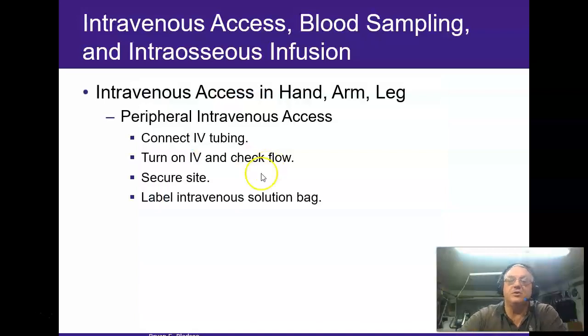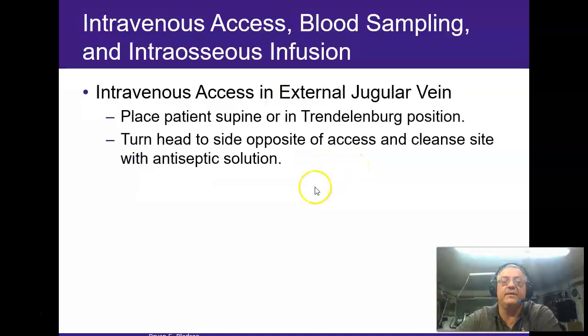All right. So again, your IV tubing stuff. Oh, no, we got two more. So connect your IV tubing, open it up, make sure it flows good, then drop it back to maybe 1 drop a second. That's your keep vein open rate. Even if it's a 60 drop set or a 10 drop set, doesn't matter. 1 drop a second is just fine.